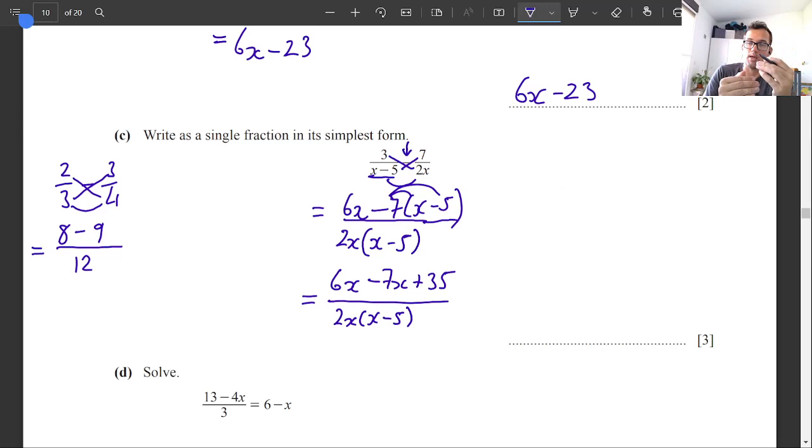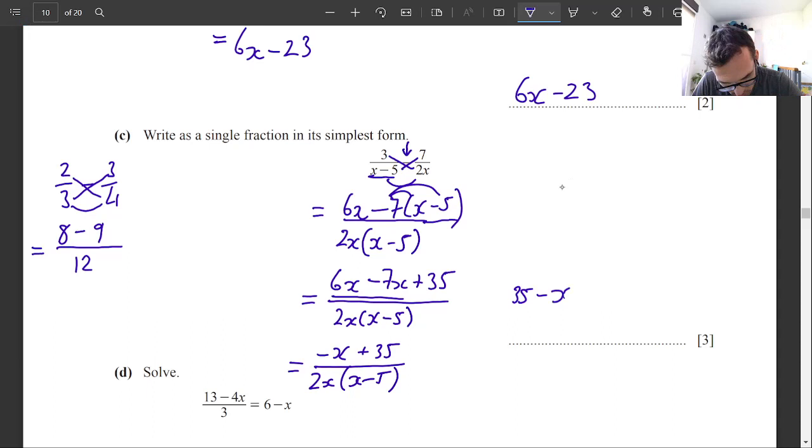So the next step here would be to collect the like terms at the top. 6x minus 7x is minus 1x. And the 35 is still there. It doesn't look like we'll be able to cancel anything, so that is our final answer. Of course, the mathematicians like to put the positive numbers first and then the negative ones. Again, you don't have to do that to get full marks. If you go minus x plus 35, that will get you your marks.